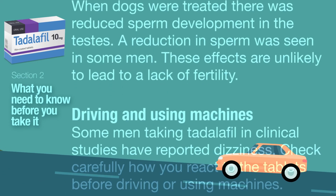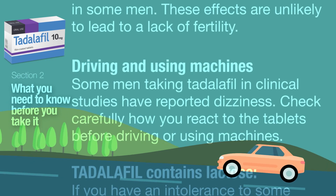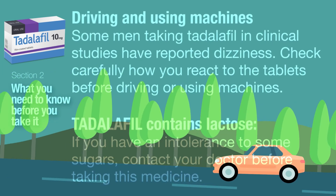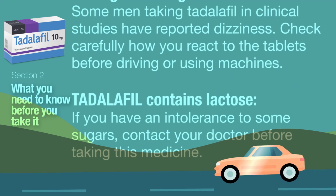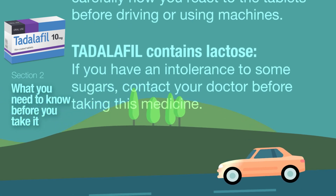Driving and using machines. Some men taking Tadalafil in clinical studies have reported dizziness. Check carefully how you react to the tablets before driving or using machines. Tadalafil contains lactose. If you have an intolerance to some sugars, contact your doctor before taking this medicine.